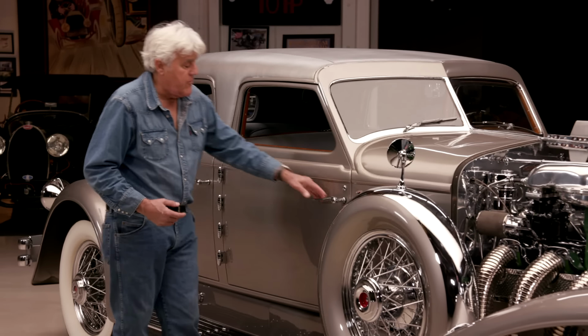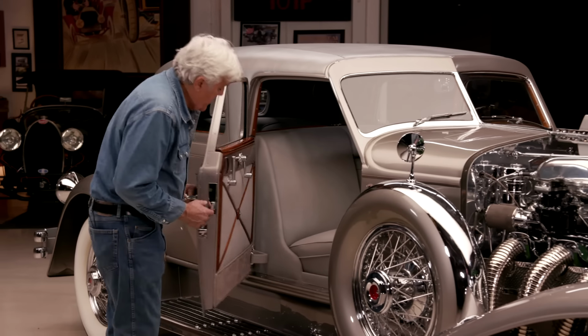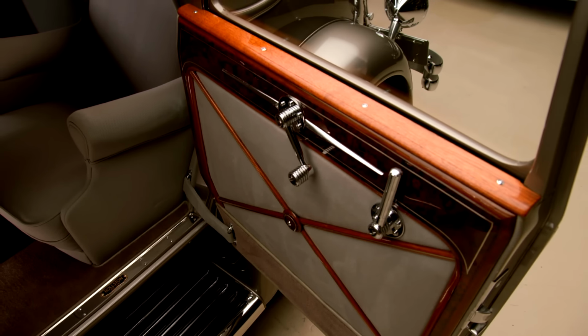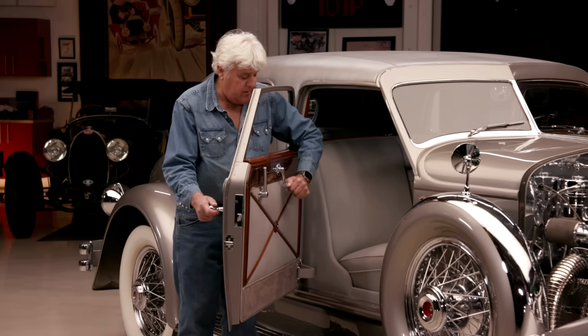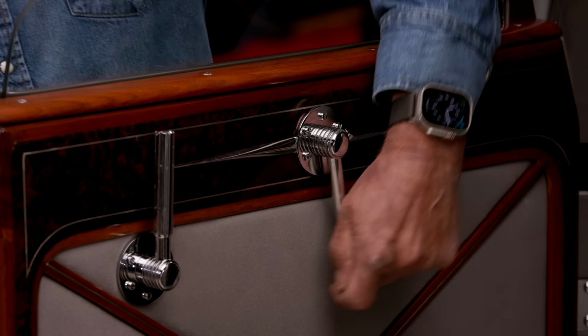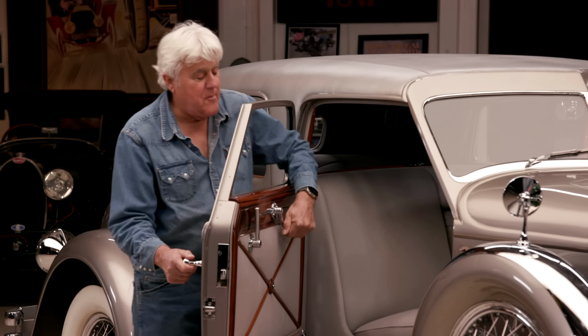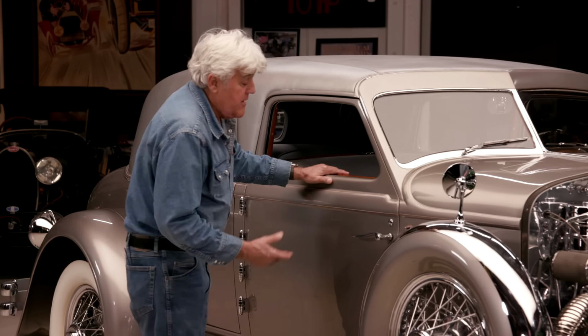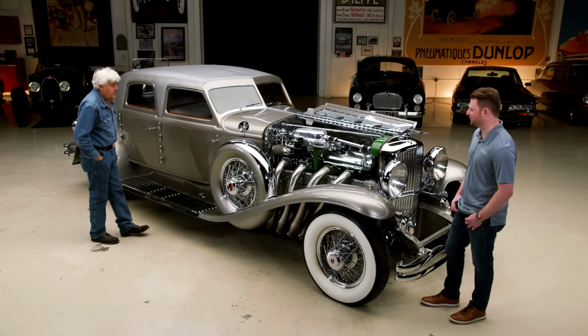And look at these doors, the way the wood is. I mean, just amazing. It's so funny with these things. When you're in them, it's almost impossible to get your arm to put this window up. It's just so weird. Ergonomics was not like a big deal. But that's like a bank vault. It's amazing. Love that sound.